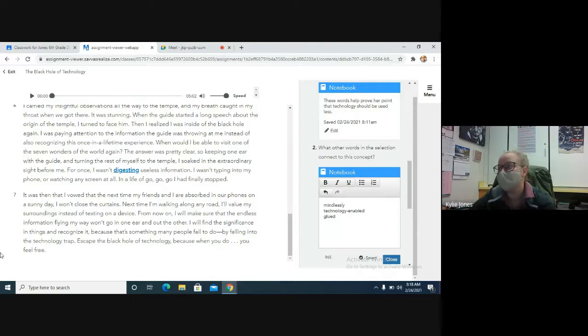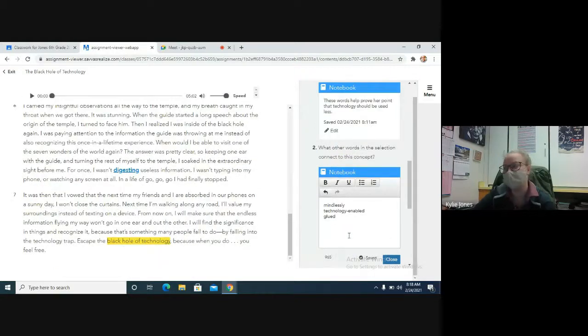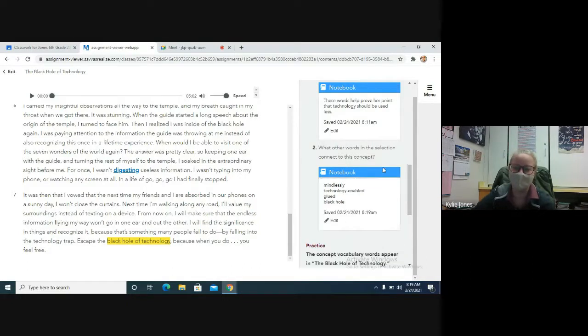One of the big ones that I think, yeah, actually, I was going to say the black hole of technology near the bottom at the very end. The black hole is kind of what she's talking about in general, of being sucked into technology. So the black hole really gives the feeling of everybody is just consumed. You're being taken over by technology. Yeah. Yep, exactly. Yep. Okay, good. We can go ahead and close that one when you're done.